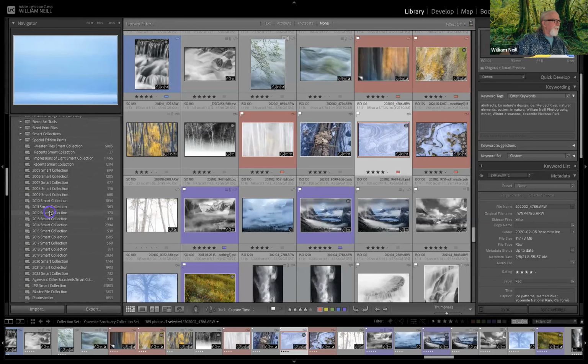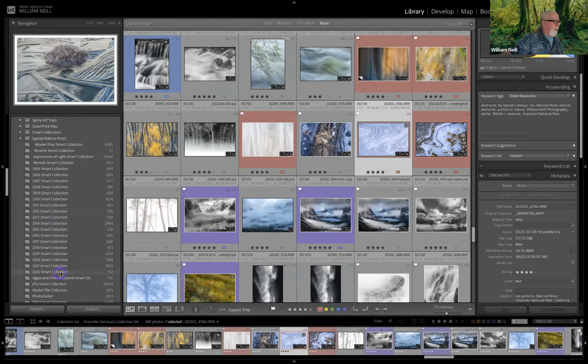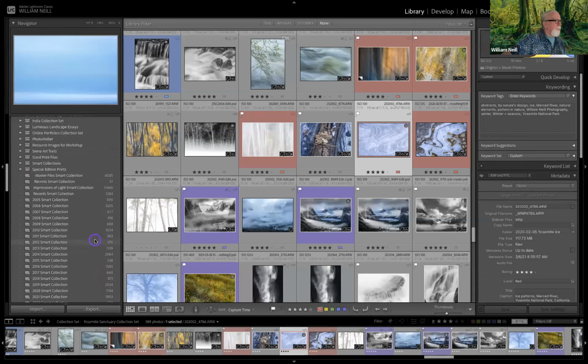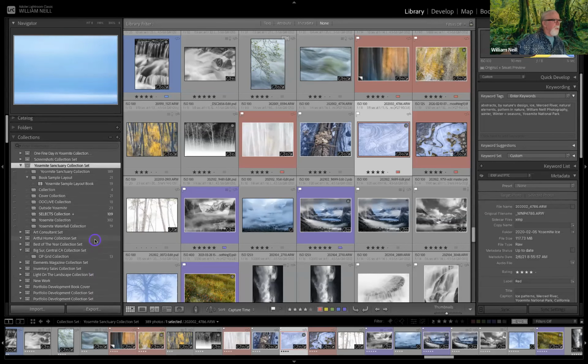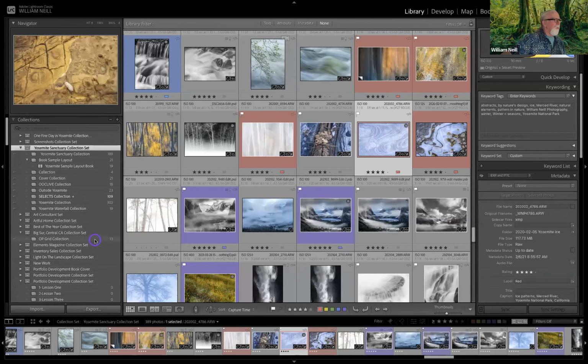I even have a section where each year I set up a smart collection. So slowly, as I make images in 2022, I start adding up the best images of that group that I can look at the end of the year. So it's an extensive, kind of messy setup I have here, but I'm focused on the Yosemite project now, so I really don't look elsewhere very much.